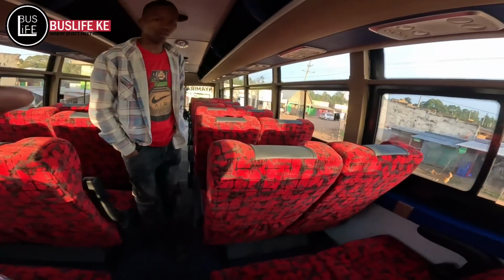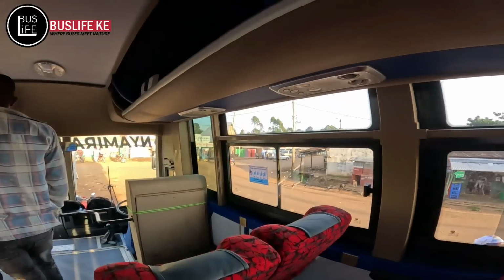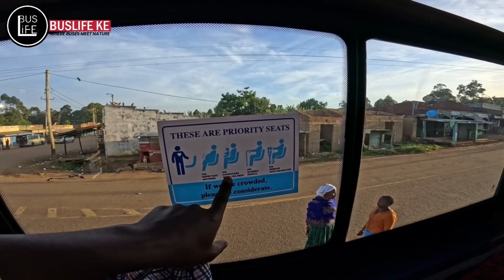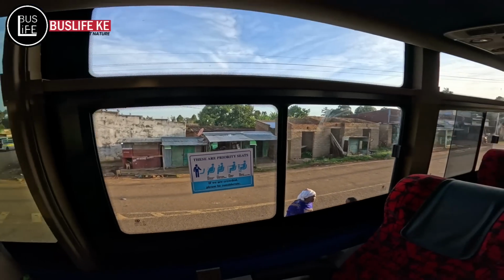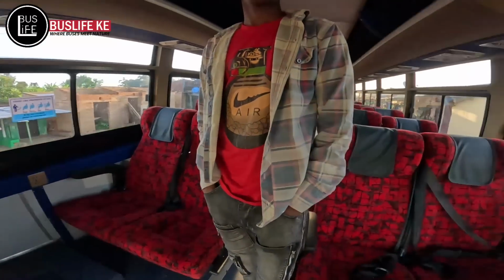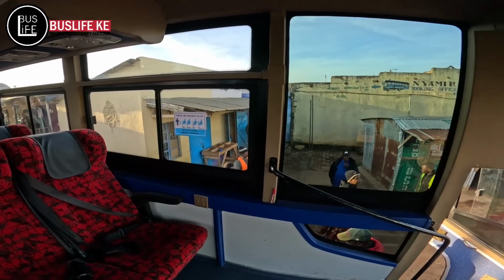There's something that I noted here at the front of the bus that most buses don't have. Here we have 4 priority seats. These are the priority seats here at the front for expectant mothers, for passengers with children, for elderly people, and for persons with disabilities. You can see the leg room here at the front is very, very massive, and that's why they have given these 4 seats to the minority, who are the elderly people and people with disabilities.